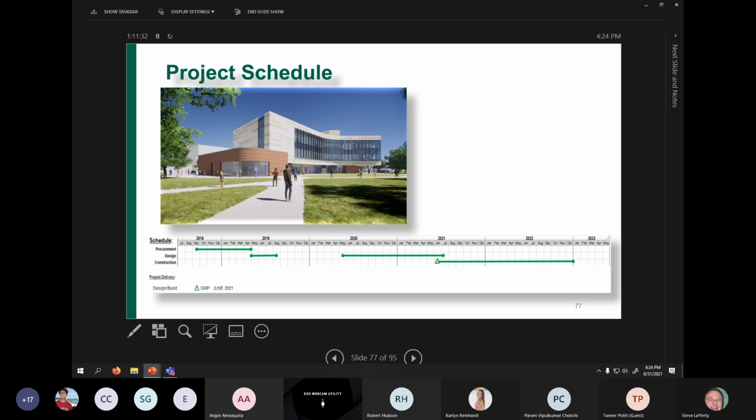Project schedule. It's a little fuzzy over here, but we are on time to deliver the project for full occupancy in December 2022. That way it'll be fully operational for the students in your spring semester of 23.